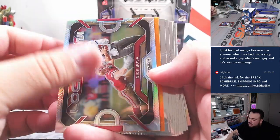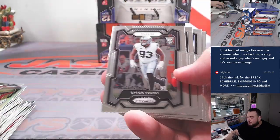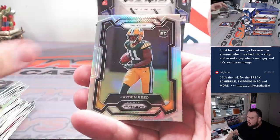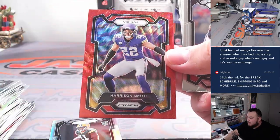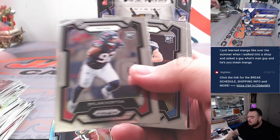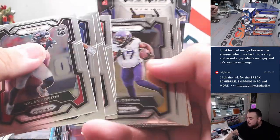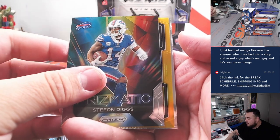225. Nick Bosa locked down. And then Kylan Granson for the Colts to 249. Jaden Reed, rookie silver. Then we got Harrison Smith to 149. What about this? Should have one more autograph, right? Oh, we got another gold. Is that a gold autograph?